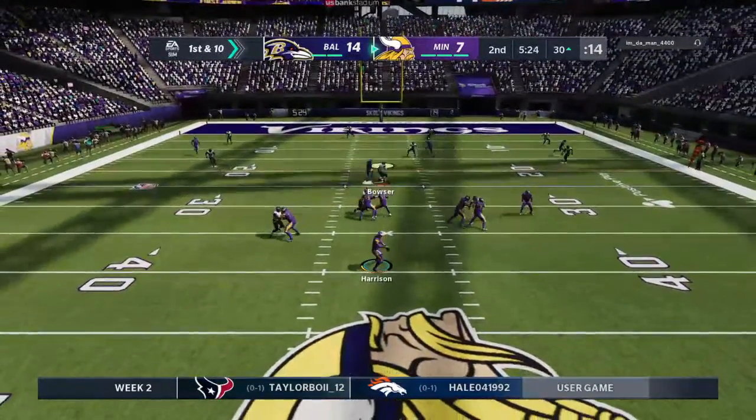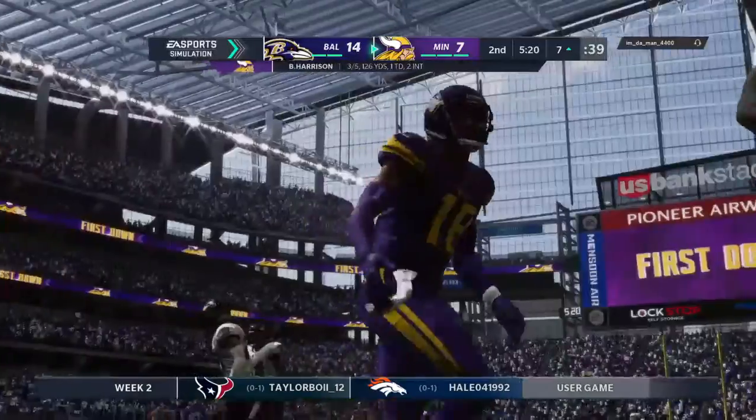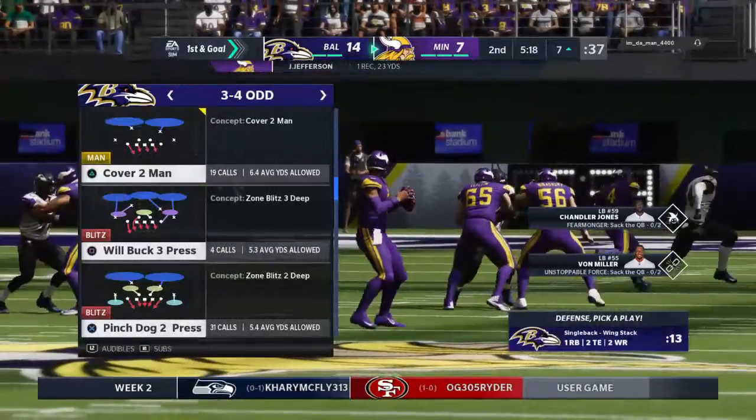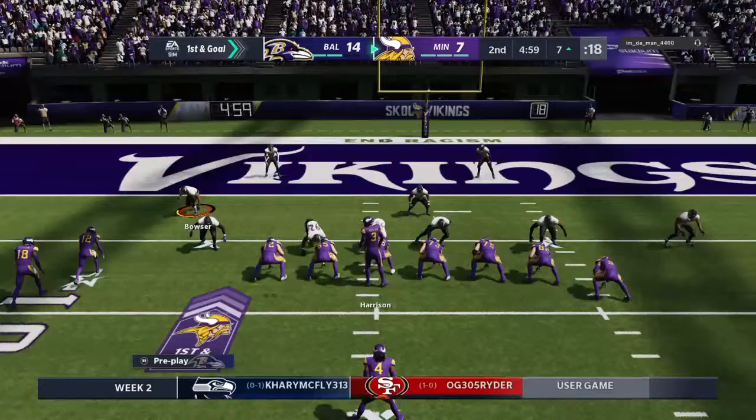Now a shotgun snap as they'll look to throw. And finally down he goes as they work it inside the 10 to the 7. 23 yards, the final tally. 1st and goal at the 7-yard line.